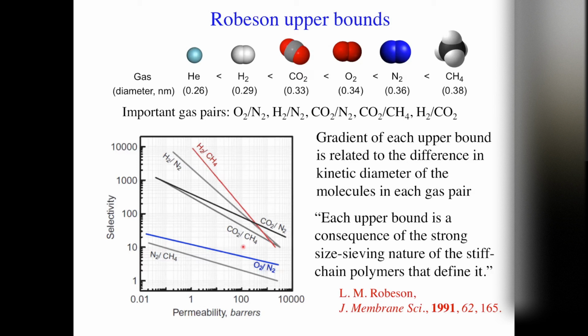So Robeson basically says that each upper bound is the consequence of the strong size-sieving nature of the stiff chain polymers that define it. So the only things that really get onto the upper bound or define the upper bound are very stiff polymers.